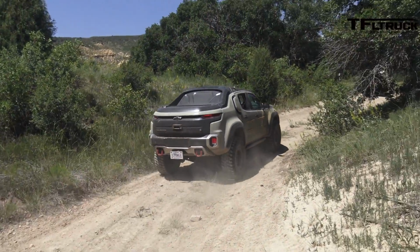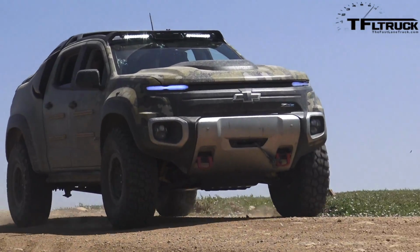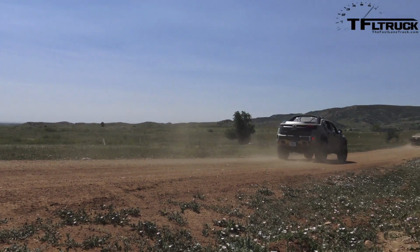This is a Chevy ZH2. It's a Colorado that's powered by a hydrogen fuel cell, and about half a year ago, the U.S. military started testing it to see if it's a viable military vehicle.